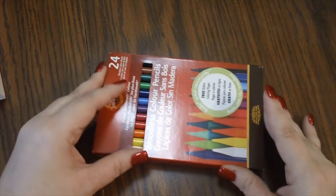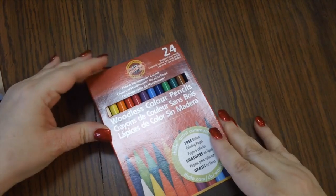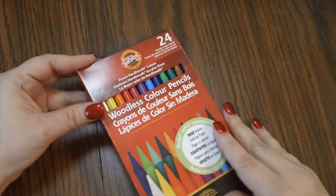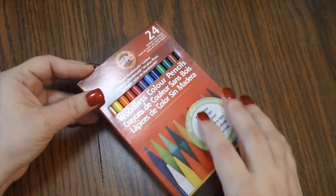But I did go ahead and pick up the set of Koh-i-Noor Progresso woodless color pencils, and like I said, for 24 pencils, they were like $14 on Amazon. So very inexpensive, which really shocks me a lot.